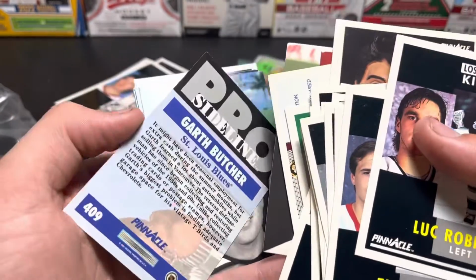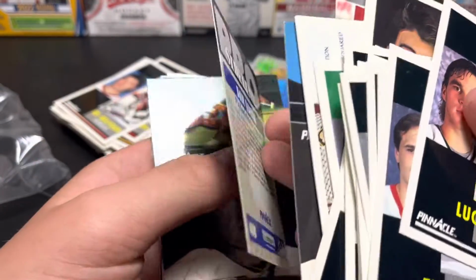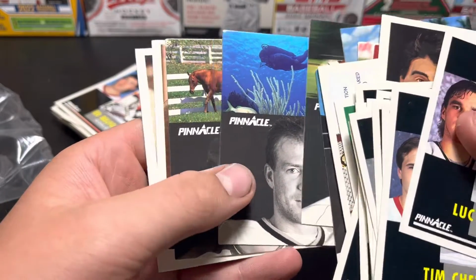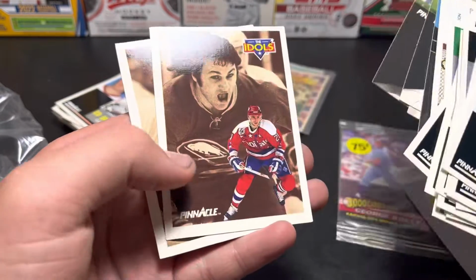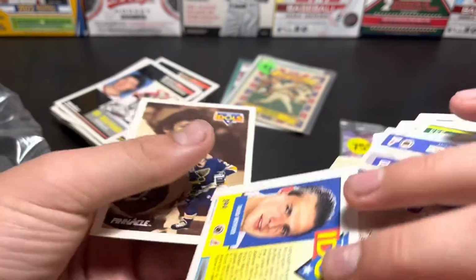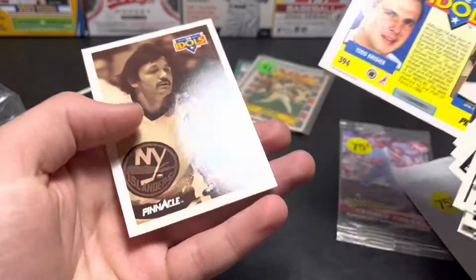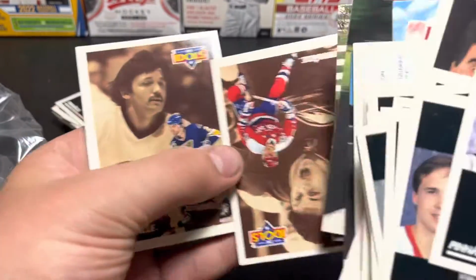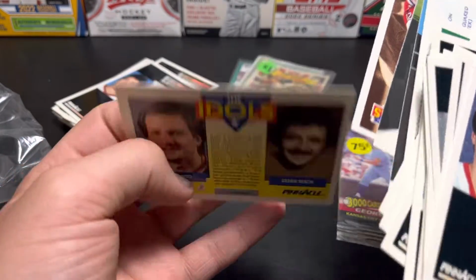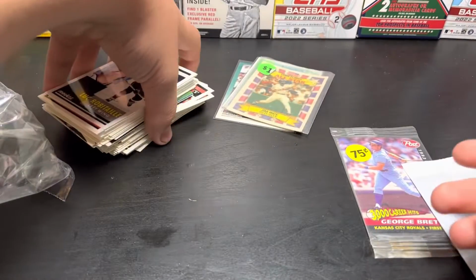Looks like cars. Let's see, golfing? Polo? For real? Scuba diving? Horses? Then we got some Idols cards. I can't say it. Todd Krygier and Gilbert Dionne. Then one more Idols card of Rick Zombo and Glenn Resch. Okay, there's the Hockey Mystery Pack.